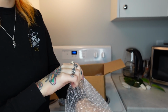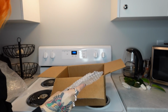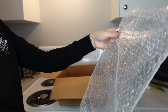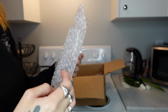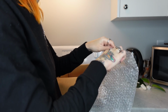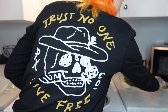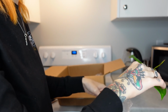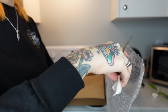And then there's also these little bubble wrap envelope-y things. I think I have two of them. So I'm just going to put a few cuttings in each of them, and that's going to be another layer of protection. That one's way too small. I'll do them this way, actually.